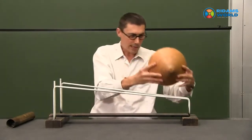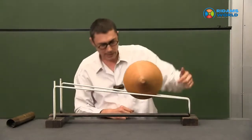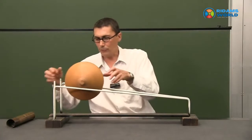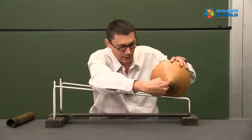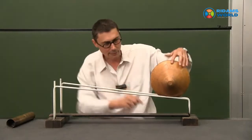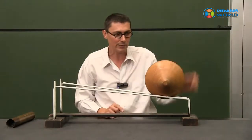So instead of looking at the rails or looking at where the object touches the rails, I want you to concentrate on the center of mass. So focus on this point here, which lies on a line that goes through the center of mass. Look at what that point's doing, and then now it'll make a bit more sense what's going on.